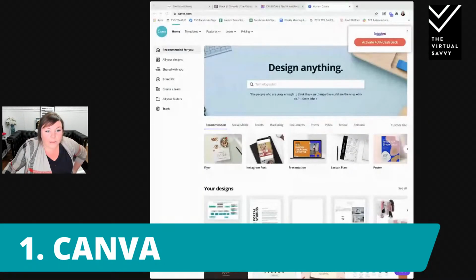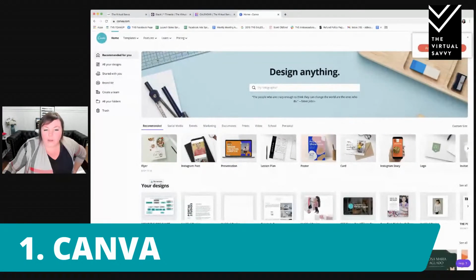Right? And so Canva is incredible because what you can do, in fact, we're going to be going interactive here, what you can do inside of Canva is you can create flyers, you can create presentations, Instagram posts, your Facebook banners, right? You can even create logos inside of Canva.